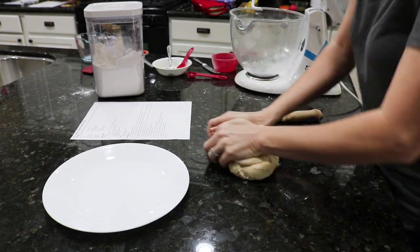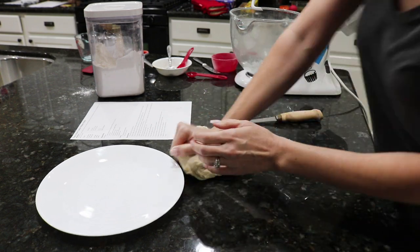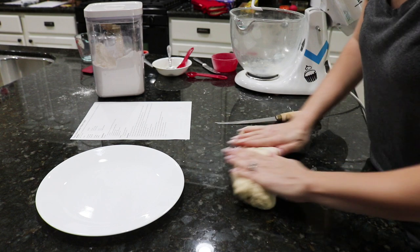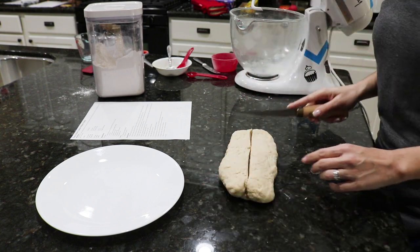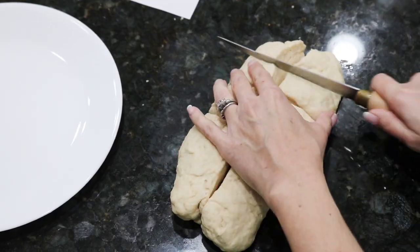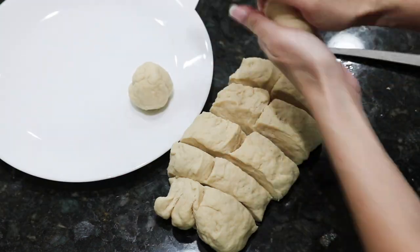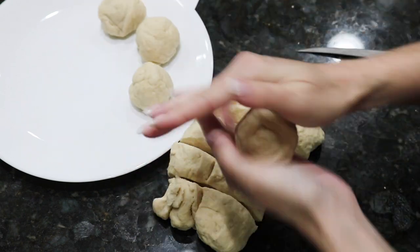Work your dough a little bit on your countertop, and we're going to fold it into a nice rectangle so we can cut this into 12 pieces. Roll up into little balls, try to keep them around the same size, so I'm picking bits off or putting extra bits on to make them the same size so they all bake evenly.